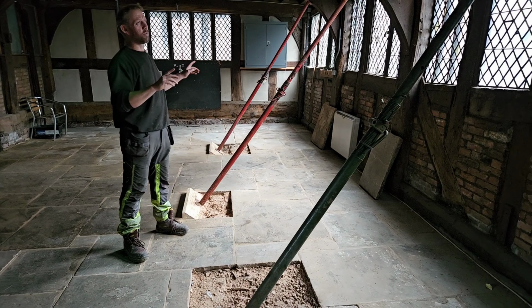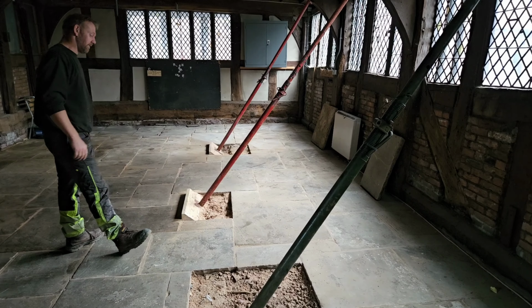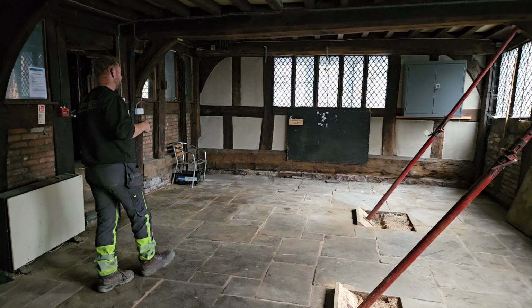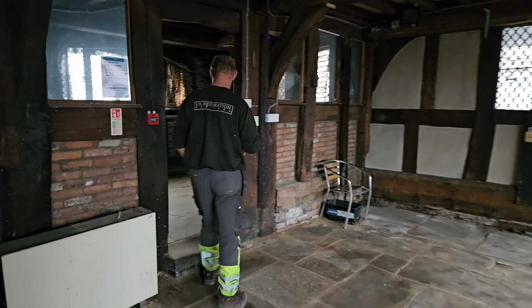So we put three in here and fixed them to the ground, and fixed them into the braces as well. So that's that bit. It's fairly straightforward. And then this bit we're going into now is the extension, and this is where the subsidence has been taking place.